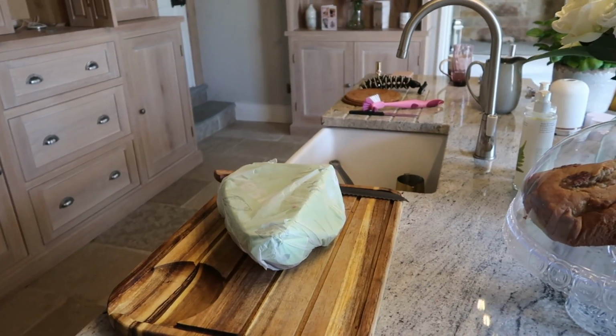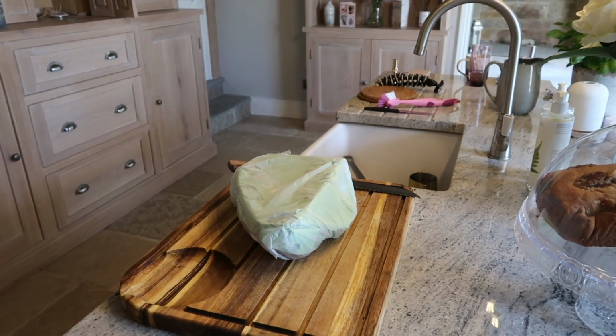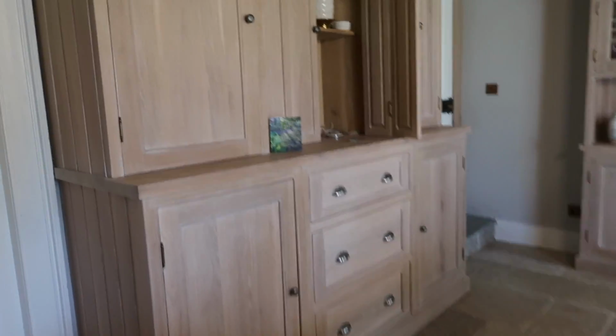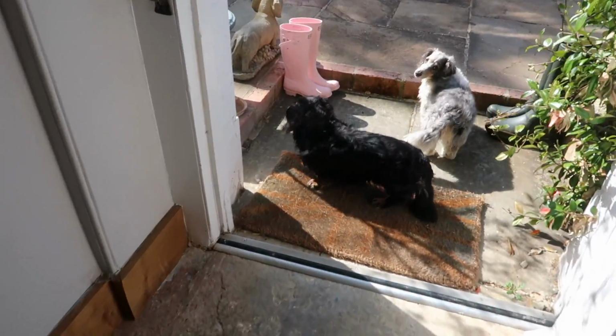We went on a really nice country walk yesterday afternoon, even though it was quite wet, and we found the local butchers who were doing contactless payments through the window. Very clever. And that's a big chunk of beef that we're going to do later. This is going to be the kind of electronics area, and then we've got everything nicely sorted in the cupboards. Yes, Dixie.